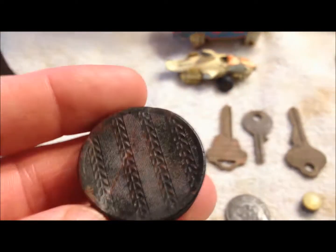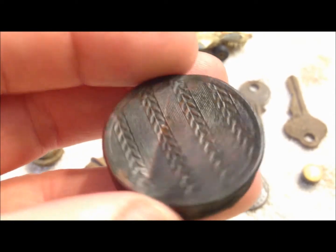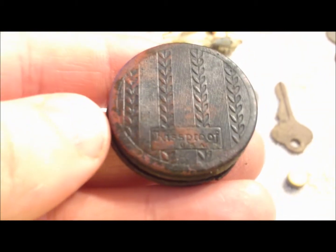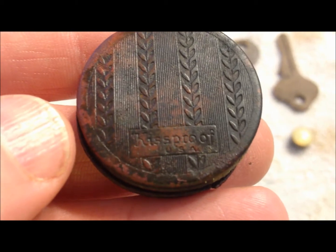It's a really cool old makeup compact. Did a little research, and these are from way back in the day. Still got old caked up makeup in it, and it says Kiss Proof USA underneath there.